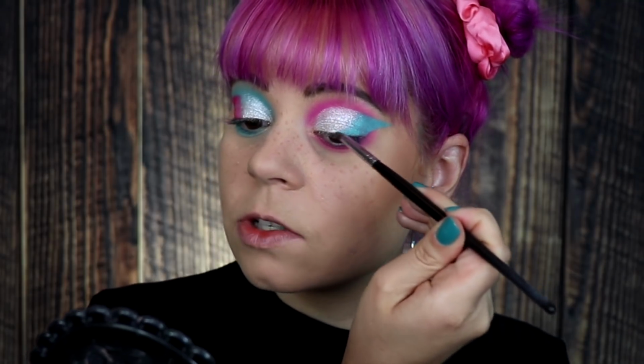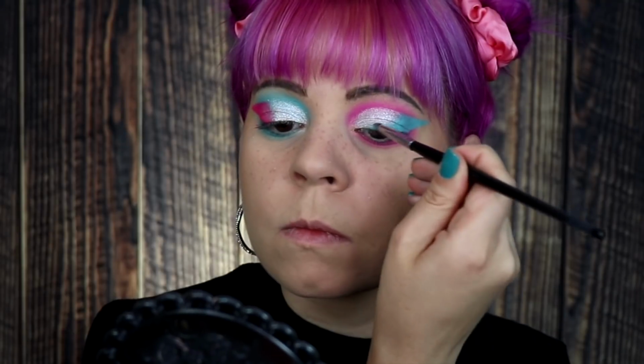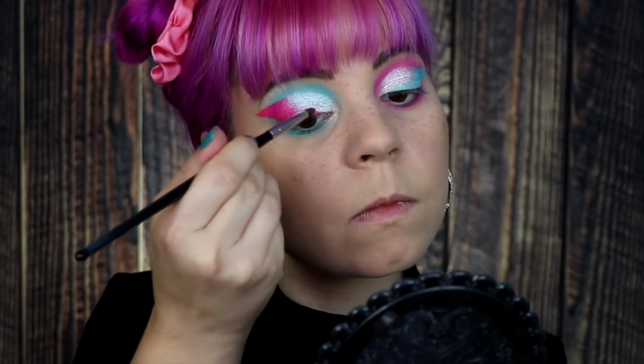Maybe I'll go ahead and actually take this a little bit on my lash line as well. And create a bit of a diagonal here. I don't really know what I'm doing, but we're just gonna kind of go with it. So I'm kind of jiving with this.